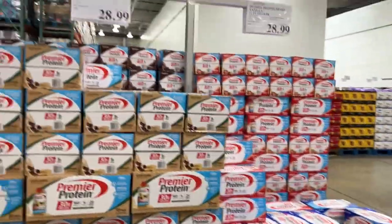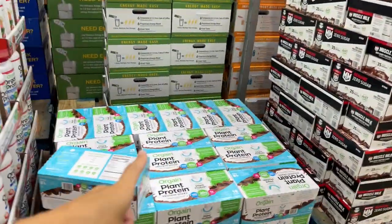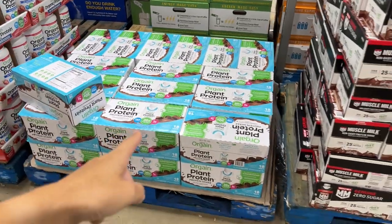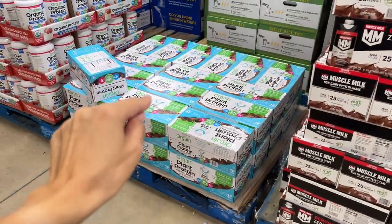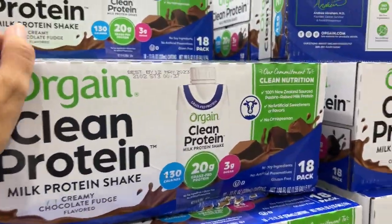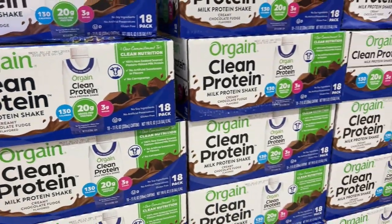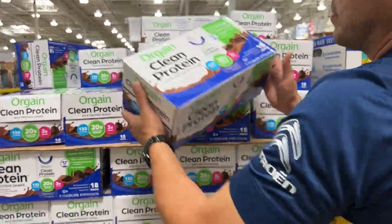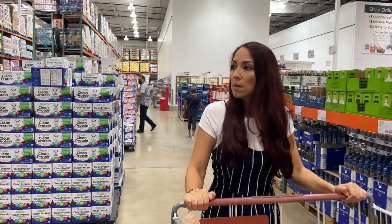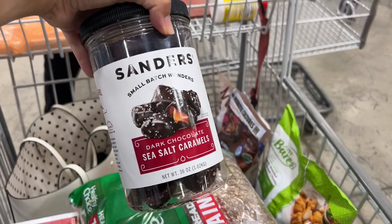My protein shakes. Let's see if they have them. Where are they? Here they are. These are the ones I bought one time. Didn't like it so much. But it has better, I think, ingredients. But I just like this one better. It tastes like chocolatey milkshake. One of these, please. Thank you. How in the world did this get in the cart? Huh? Who put this here?